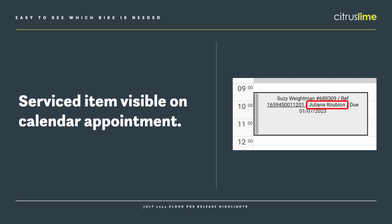Back to the calendar, you'll be able to see the serviced item on the appointment information. So when you're looking at the calendar, it's easy to see which bike or other serviced item is needed for which job without needing to open the job and take a look.